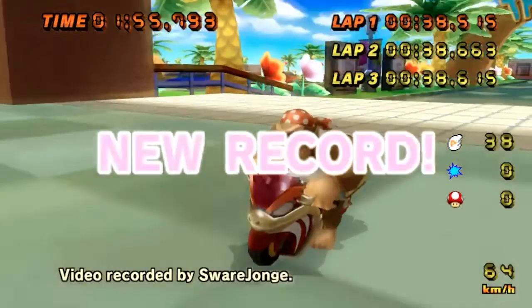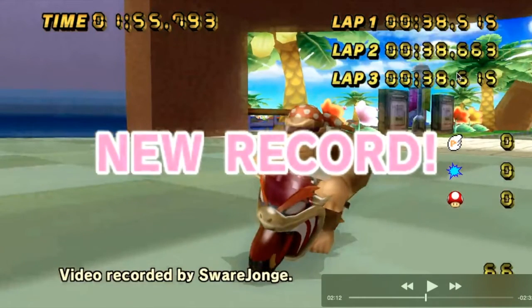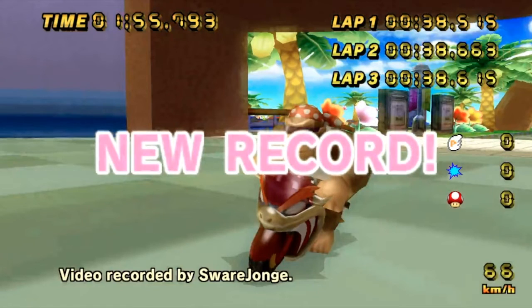And that's about it. Lap 3 was low 0.6, so pretty solid.